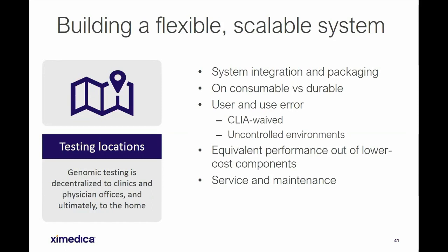What the user and the user error, how that impacts the design. So typically a lot of these devices are going into uncontrolled work environments. You don't know where the device is going to be installed or how it's installed.